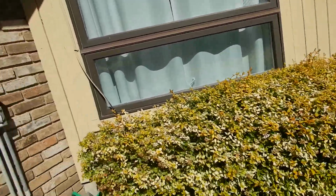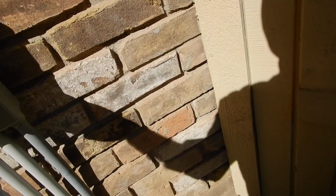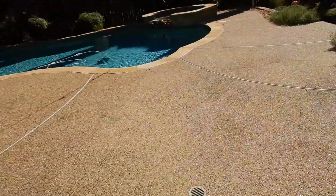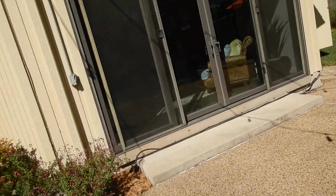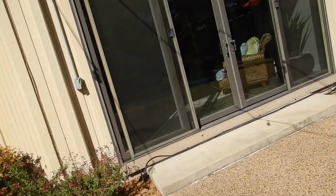Siding, missing screens, swimming pool lights. Turn this stuff on, man. We'll play with that in a little bit. I just want it ready for me. I don't see any lights. Okay.